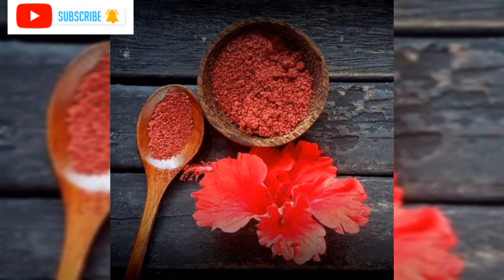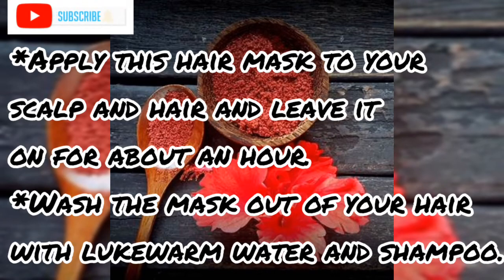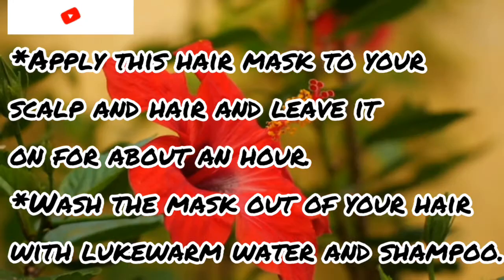Procedures: blend the hibiscus flower as well as the leaves into a paste. Mix the yogurt into the paste until you get a smooth consistency. Apply this hair mask to your scalp and leave it on for about an hour. Wash the mask out of your hair with lukewarm water and shampoo.